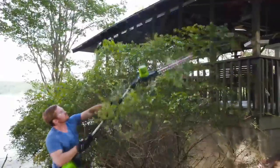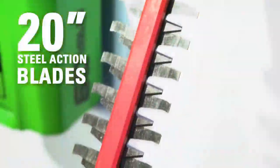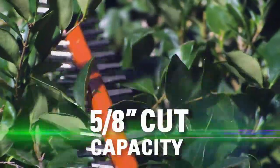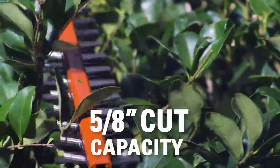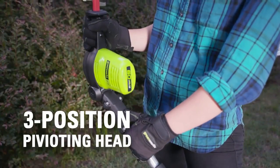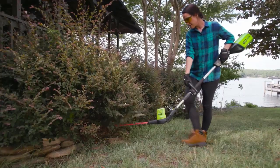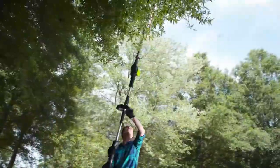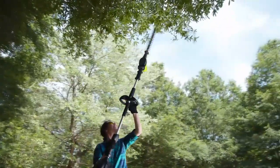Rip through all kinds of shrubs and bushes with optimal performance and durability thanks to the 20-inch steel action blades. Get added control and ease in trimming with the 5/8-inch cut capacity. The three-position pivoting head enables trimming at many angles to get under or above tall hedges. The instant electric start gets you going immediately without the hassle and mess that comes with gas.